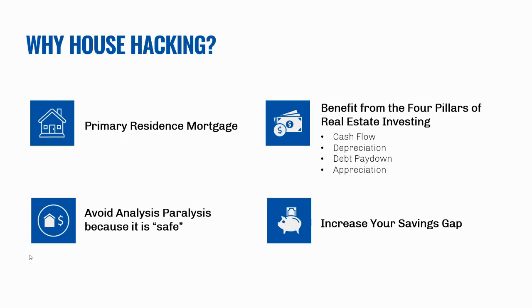And then you can increase your savings gap. What you would have been spending on rent, you can now pocket and save, which means you can then invest more, which is amazing. Cutting your living expenses is one of the fastest ways to exponentially increase your net worth, as long as you're smart enough to reinvest the living expenses.